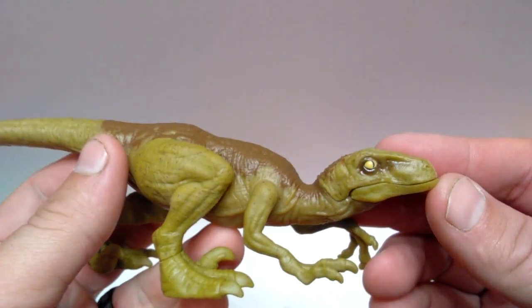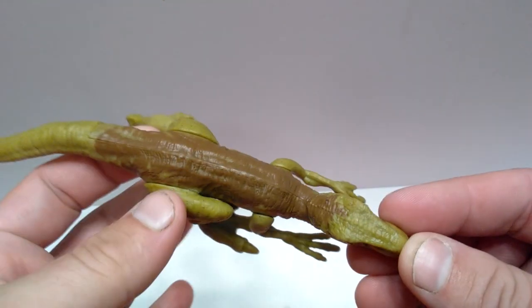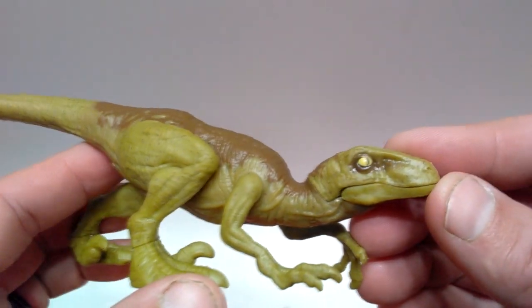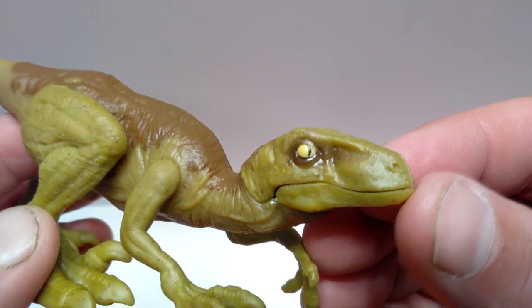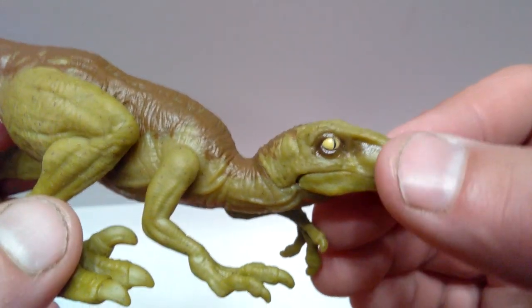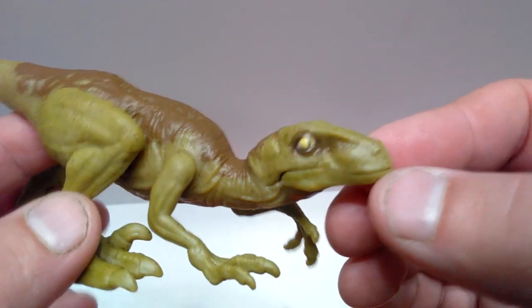Now, as far as the Velociraptor, of course, we've reviewed this sculpt about 163,000 times already, so we don't have to review the sculpt again and just basically take a look at what's new. As far as the Raptor goes, you can see that it does look quite nice. When it comes to the paint, it's primarily a very dark green, and then you've got this brown that kind of borders the eye and then runs out a little bit into the palette.